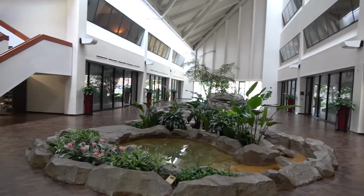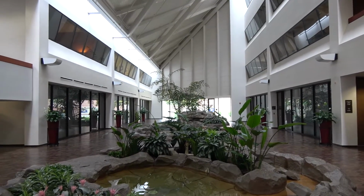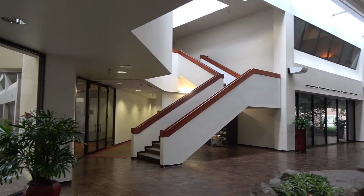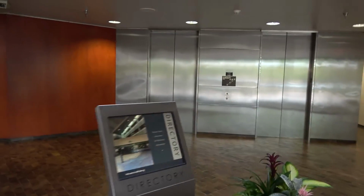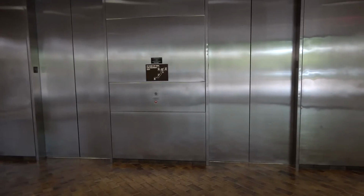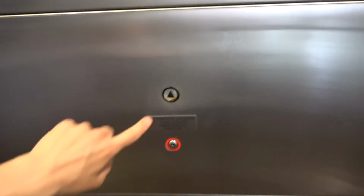Alright, we're at the lobby of 800 Bering. Look how beautiful this atrium is. Very 1970s looking. There's a staircase over here. We got some 1979 Westinghouse traction elevators, according to ThyssenKrupp Elevator. Huge thanks to them for telling me about this. Let's ride, here we go.